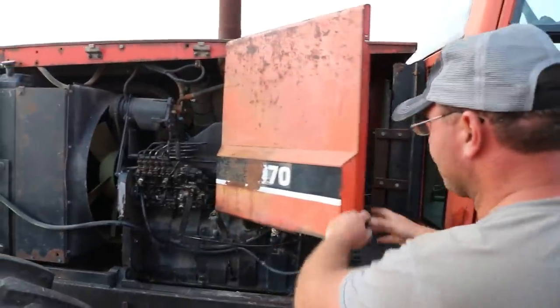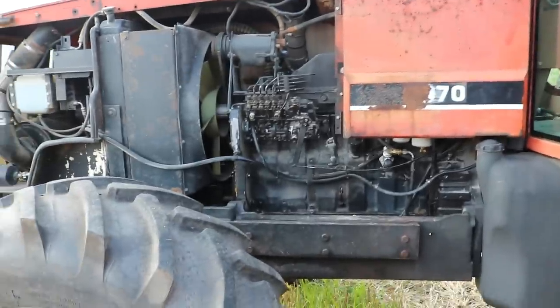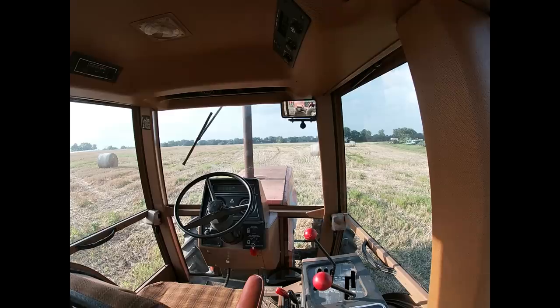A lot of items were already in production with the 8000 series. Cab was the same as the 8000. Fuel tanks, you can tell it's substantially bigger than, you know, the 8070.